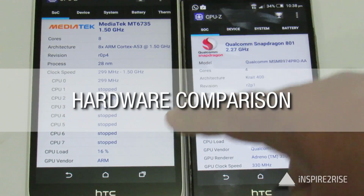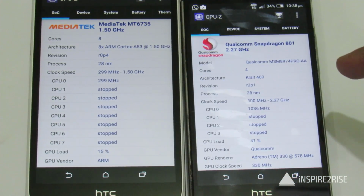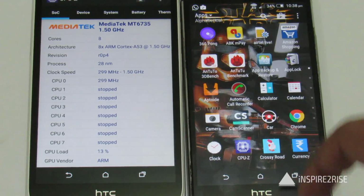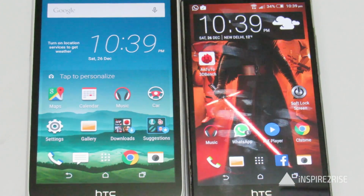Inside the hood, the HTC Desire 828 has a Mediatek MT6735 octa-core processor clocked in at 1.50 GHz, while the HTC One M8 Eye has a Qualcomm Snapdragon 801 chipset clocked in at 2.27 GHz. Both of these smartphones have nice CPUs, but on paper, the HTC One M8 Eye is a better performer because of its quad-core 2.27 GHz processor. And both of these smartphones come with around 2 GB of RAM and 16 GB of internal storage.